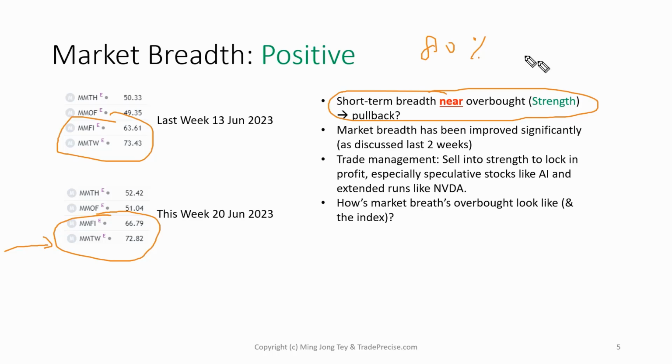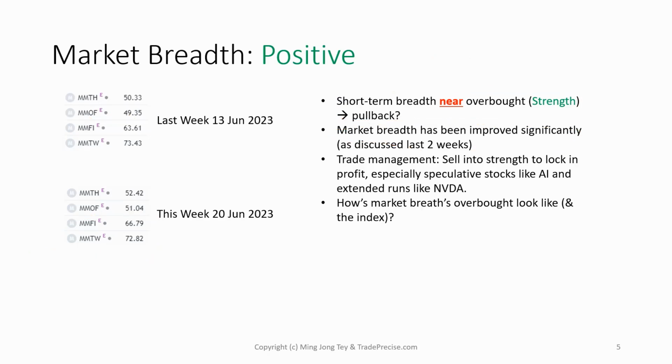And also for the market breadth in terms of the long term, the 200-day moving average and also the 150 moving average have improved significantly over the last 2 weeks. So I think this is very important. It means that there are a lot more stocks participating in this rally, or this bull run.